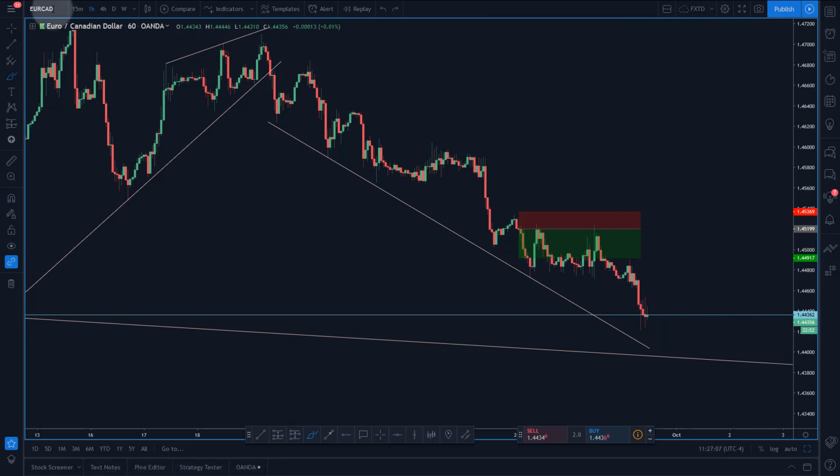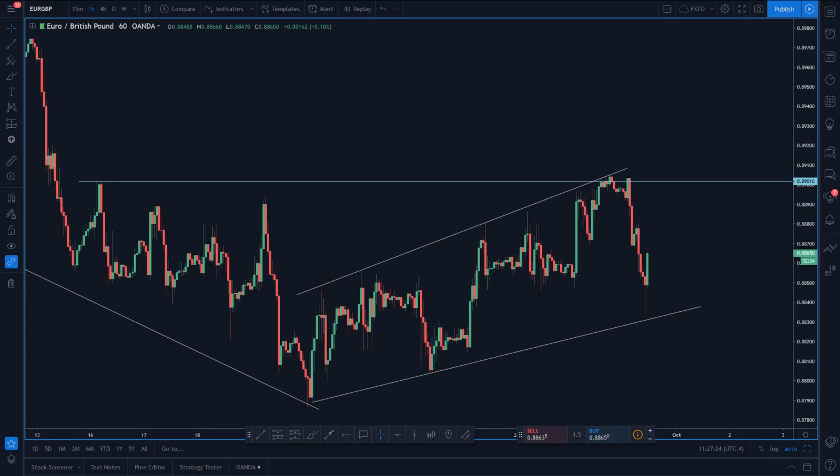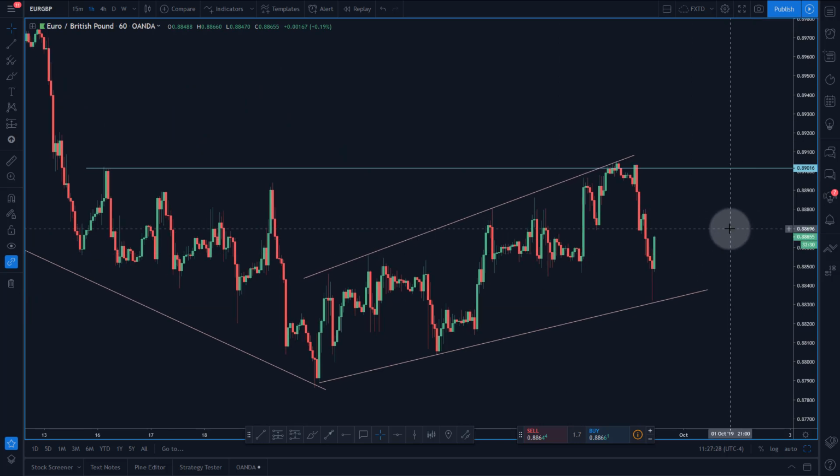So that's what I was looking at on EURCAD. It's another pair that I'm looking at for the week ahead. Now, Euro British Pound, this is actually a beautiful entry, and I didn't get it. It's the one I missed.